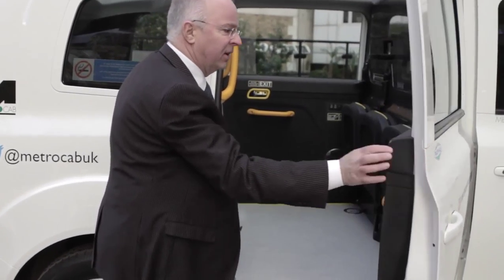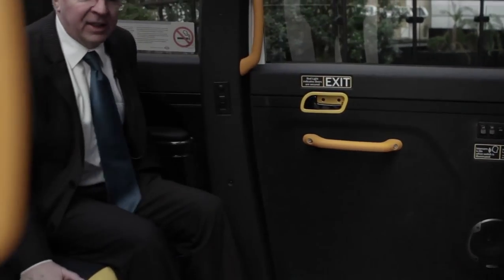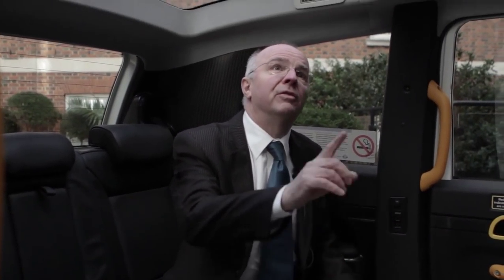Six seats, three rear facing and three at the back, and you'll note that particularly in London it benefits from a fully panoramic roof so you can really see the sights.